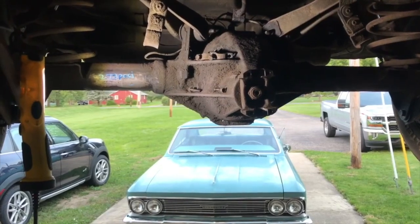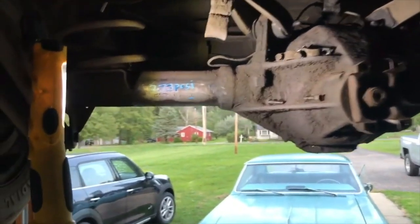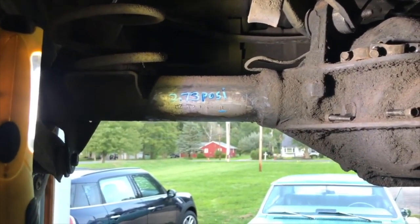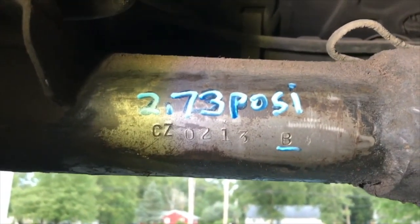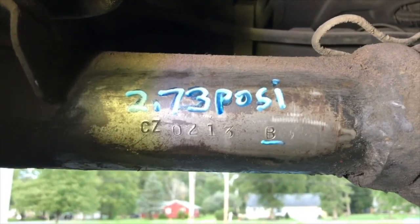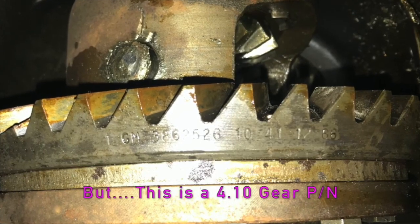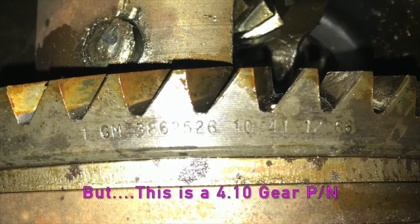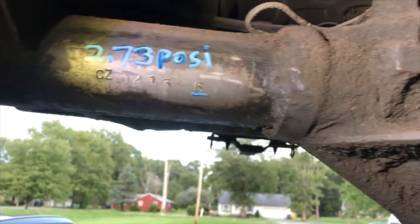All right, so here we are underneath the 67 Chevelle. And as you can see, this is where we identify what type of rear end gear ratio we would have in the car. Now, if you're looking at this very closely, you'll see the letter CZ, and I went and looked that up, and that stands for 273 posi rear end. Okay? The B means it was made in Buffalo, and then of course the 0213 is for some date coding there. So second month, 13th day, and maybe 13 wasn't so lucky for this rear end.